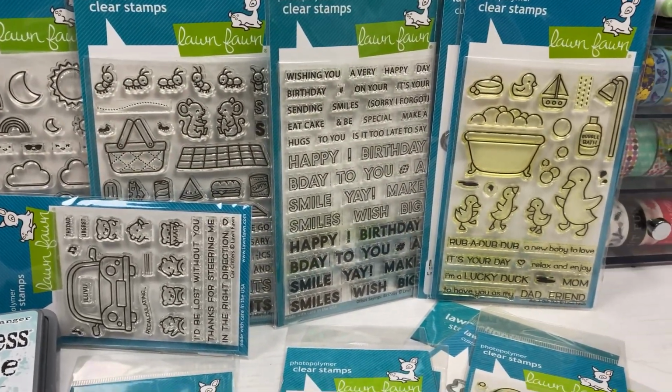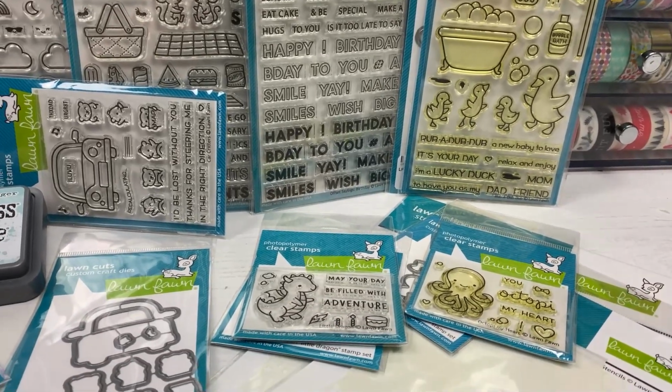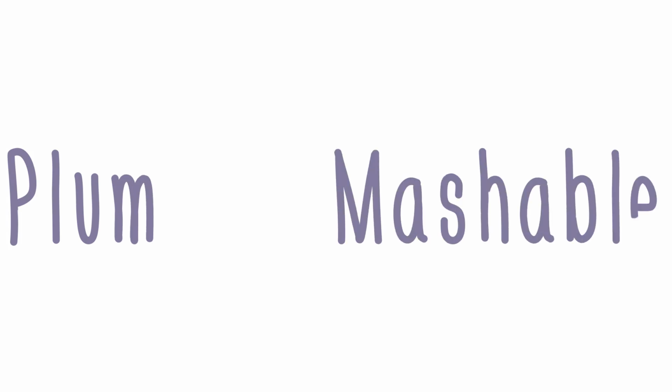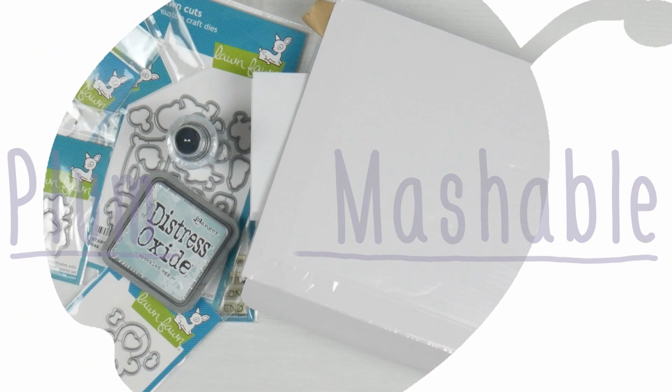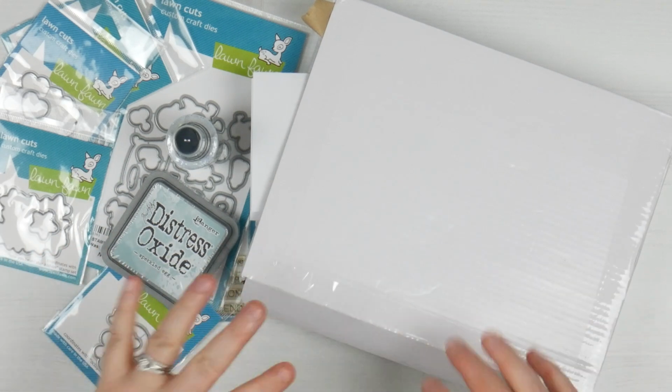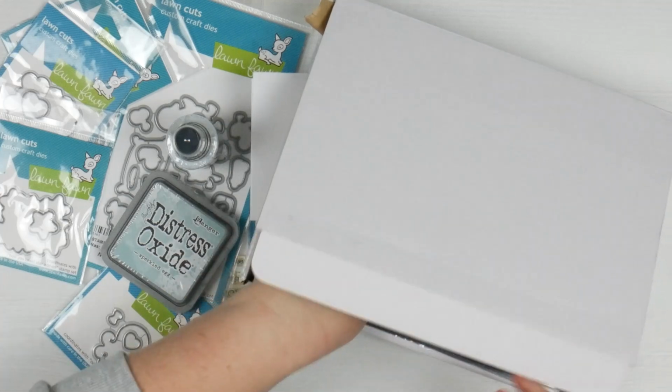So I have a Lawn Fawn haul for you today with just a little bit of other things in here as well. So let's not waste any time and let's get to it. Alright, so I have some bits and pieces from different shops. The majority of this is from Hobby Hoppers, so I'll get into that in a second.